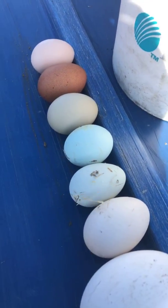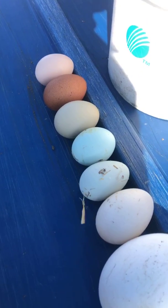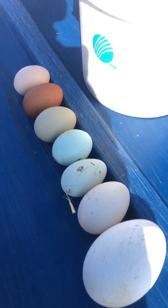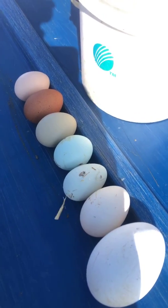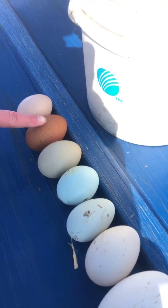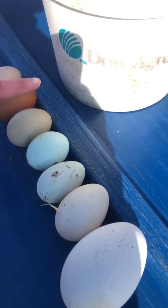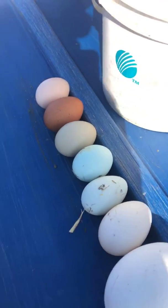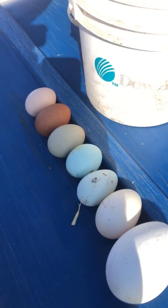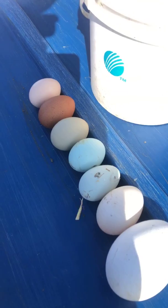A lot of people ask if the colored eggs are going to be different on the inside, if they taste any different. And the honest answer is these eggs won't taste any different. So from this really light pink one to this dark one to this olive color to this blue to this lighter blue, crack any of them open, put them in a bowl, make cookies or a cake, and you'll never know what color shell the eggshell was.